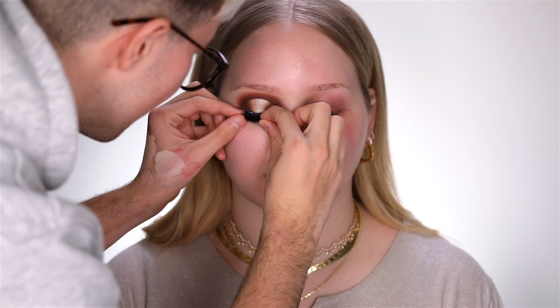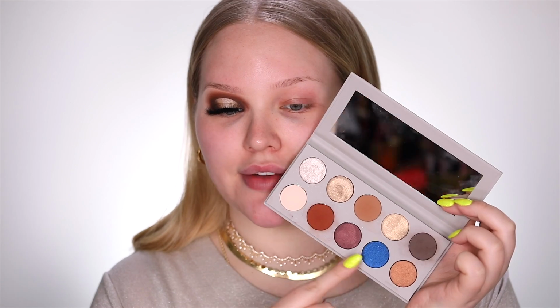These shimmers are so nice. Insane. Oh my God, I'm never gonna take this look off. It's so good. This one is left, this one, and that one. Yeah. Oh, we're getting somewhere.